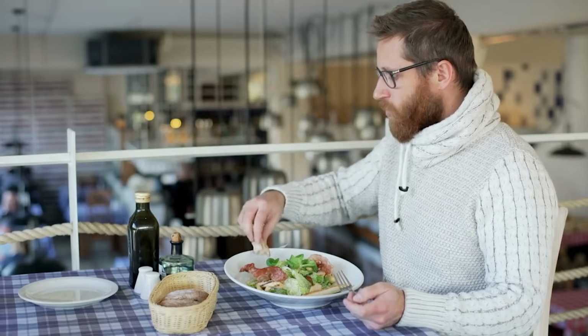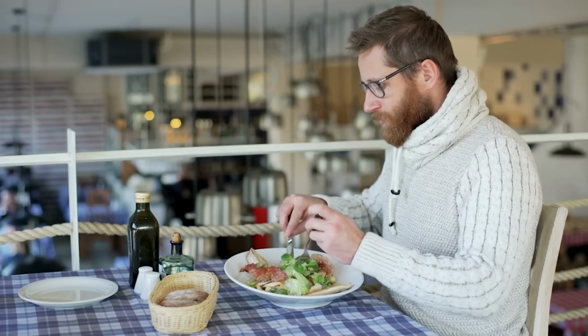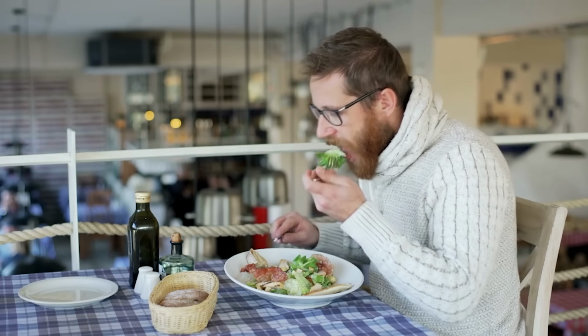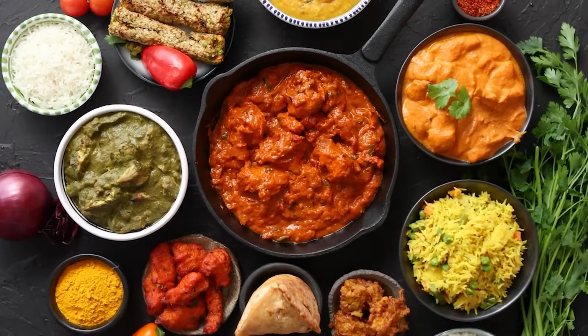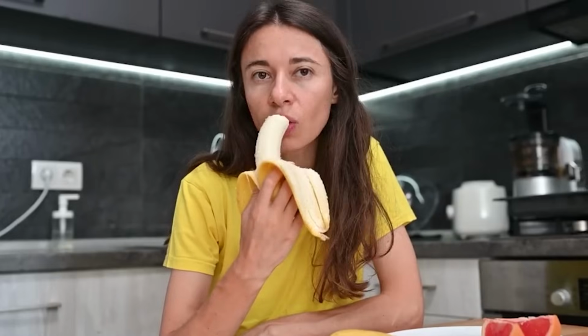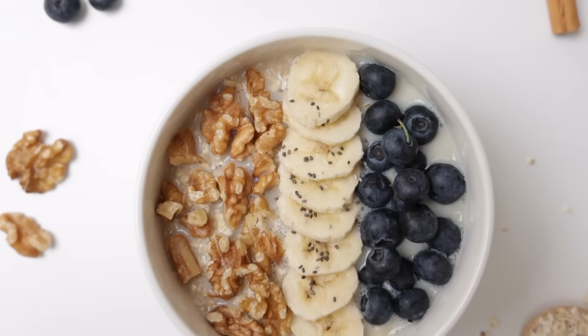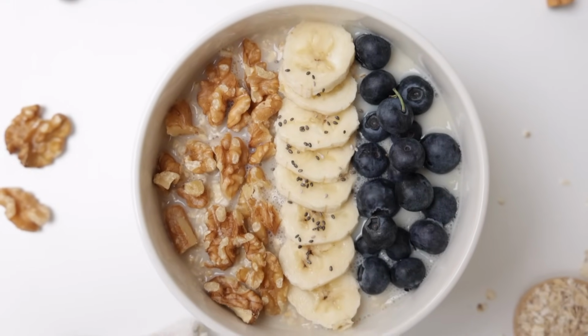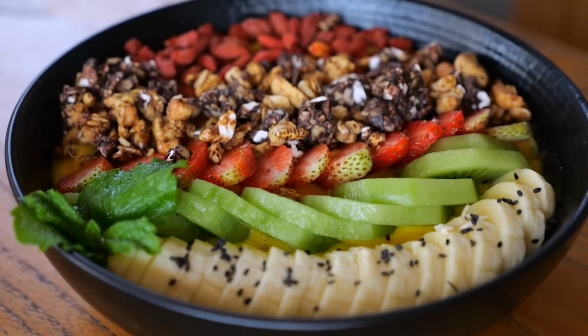The key is to include a variety of these foods in your daily meals to ensure steady nourishment for your muscles and bones. For those who find it difficult to get enough potassium through food alone, supplements might seem like a convenient option. But how much potassium do you actually need? The recommended daily intake for adults is 2,600 milligrams for women and 3,400 milligrams for men.